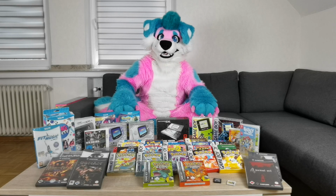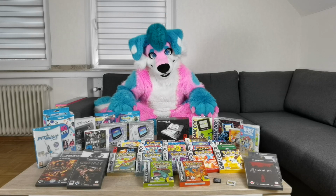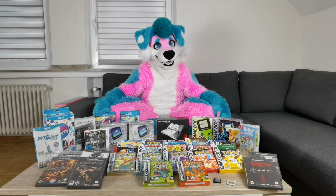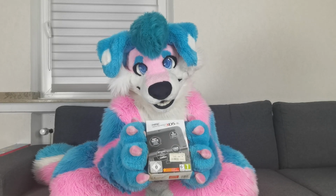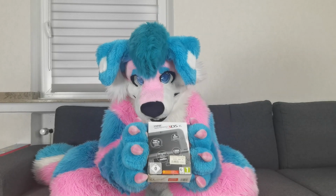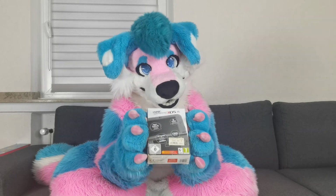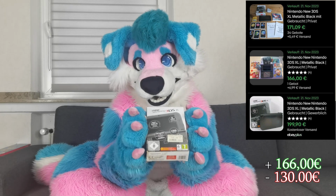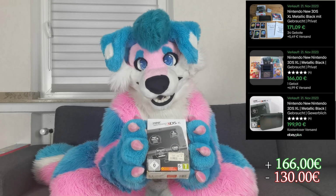Okay, so now that we got that huge, giant deal out of the way, let's go over the smaller things like flea market finds and marketplace finds. Our first deal that has nothing to do with the Game Boy stuff is this new Nintendo 3DS XL in metallic black. It has its box, it's in very nice condition. I paid $130 for this with two games that I will show you right now.